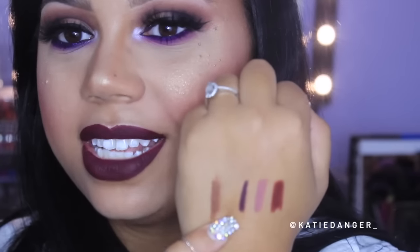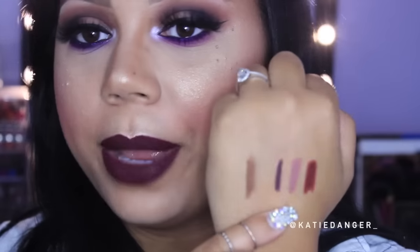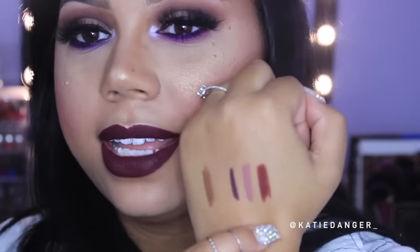So this is Feminist. It's a super dark blackened plum color. I love this for any vampy lip. Then this is Bound, the pink shade. It's just a beautiful everyday lip color. And then the last one is Dalia. I've used that one pretty often for any of my vampy lips this month, and I love them all.